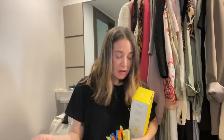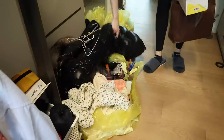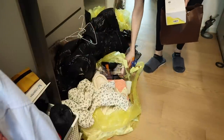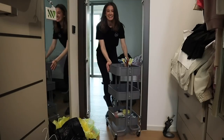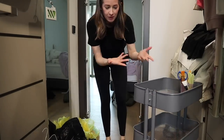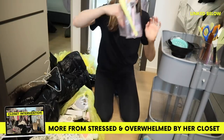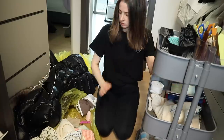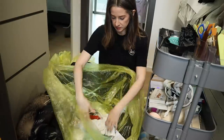Here it is. We're gonna get all of this stuff out of the way. Here it all is. Okay, let's just make this easier on ourselves so we don't have to walk back and forth. I love a good cart. I can tell this is where a lot of the stuff went.